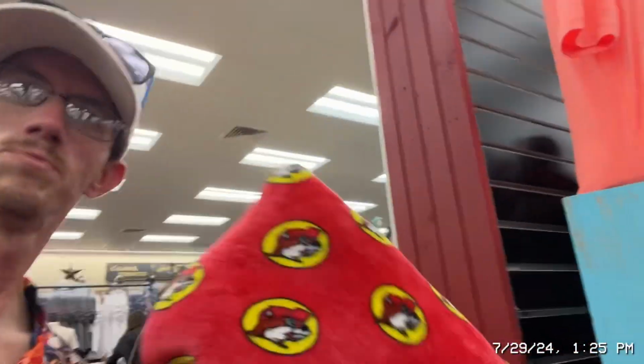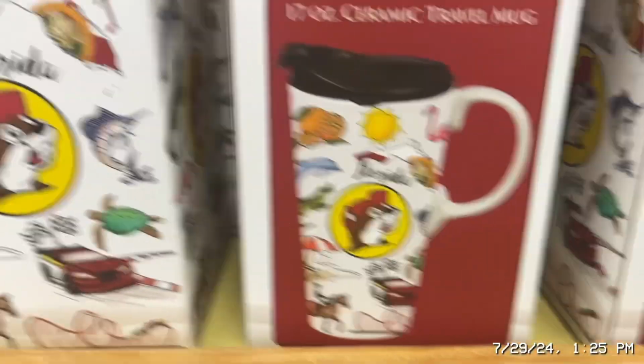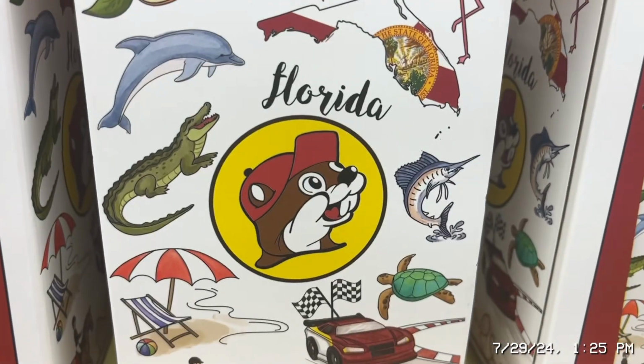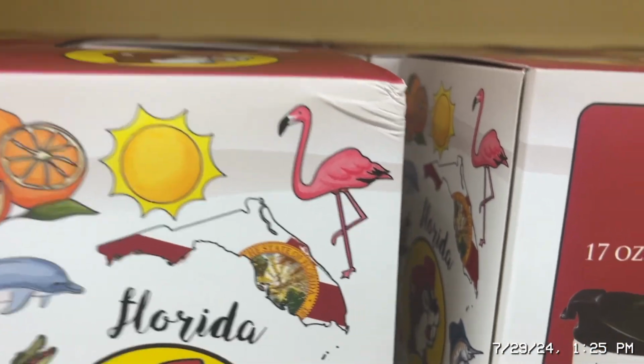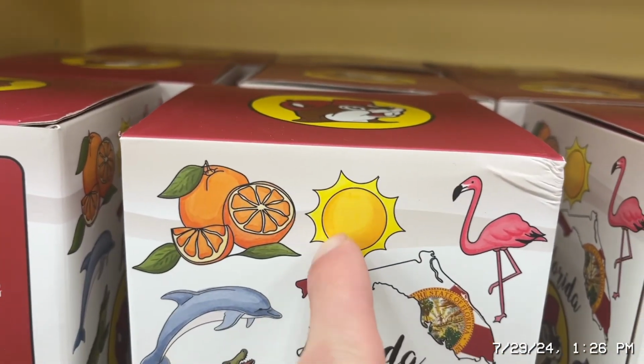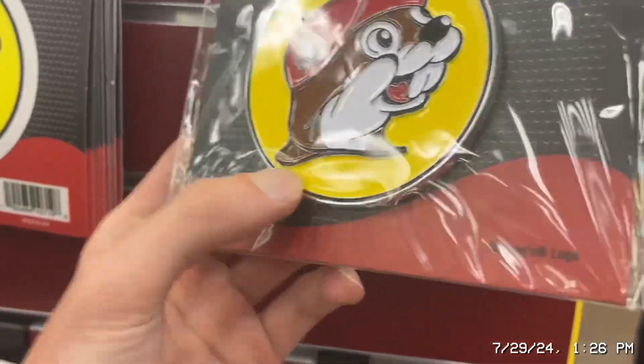Anyway, they have a little bit of everything here. I mean, from pillows to blankets to dog toys. It's like a shop. It's just merchandise everywhere. It's amazing. They also have a Florida travel mug, which is cool because they have the typical Florida figures you'd see around the state, like alligators, dolphins, the state flag, flamingos, and oranges. Of course, the Sunshine State right here. And of course, they do have window decals, magnets. Kind of like this, actually.